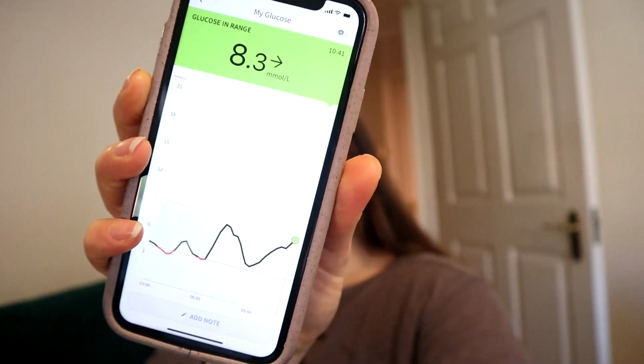So I haven't yet checked my blood sugars post nap, and we are 8.3. So very happy with that, but as you can see it is going up. I do tend to need to do a bit of a second bolus normally for breakfast anyway, so I'm going to quickly do a unit now before I go high, and then I'm going to get on with work. So I've now got quite a lot to do this morning.